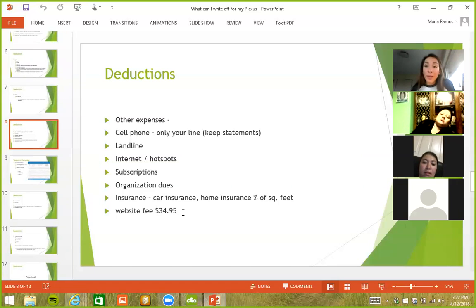Did you know that your website, your membership is also a tax write-off? Yeah, $34.95. That's what you pay to have your website fee. That's also a tax write-off. So just keep the receipt and you're able to write that off. I totally missed out on this one.